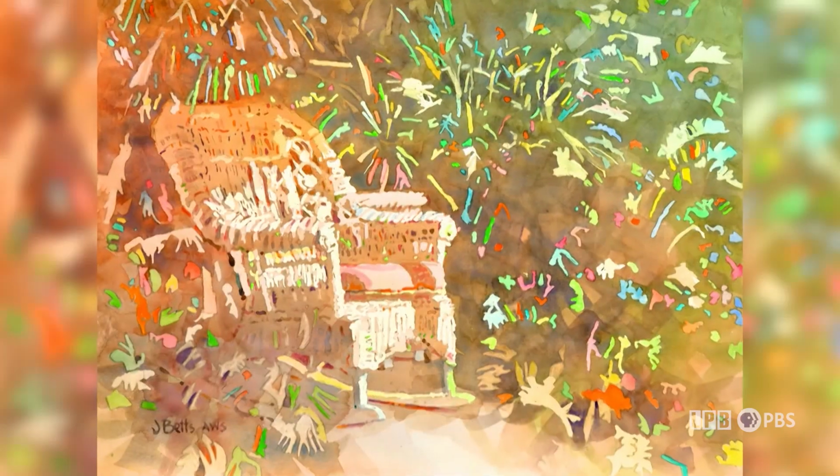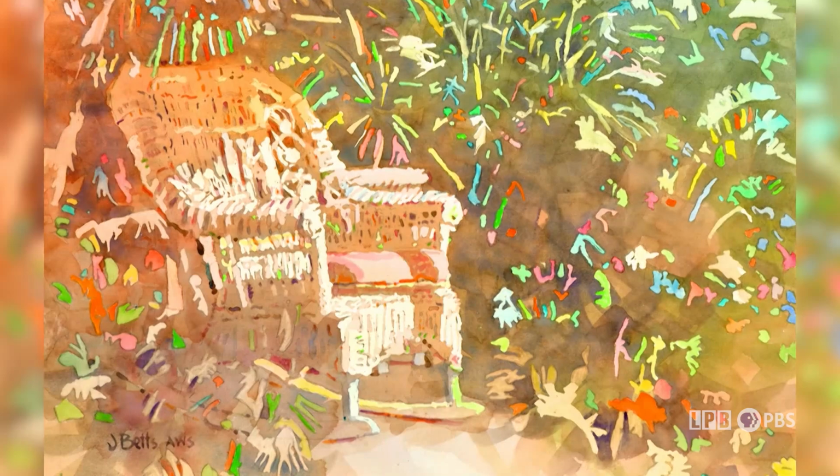Sometimes people say to me, "Oh, are you tired and want to sit down? Is that why you paint chairs?" I say, no. I just enjoy the shapes, and particularly older chairs, like the wicker rockers and the wooden rocking chairs.